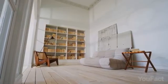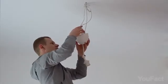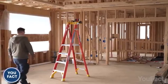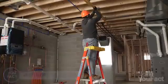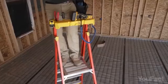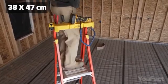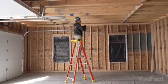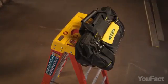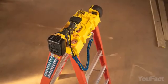Looking to conquer towering shelves or tackle challenging tasks high above? This ladder matches the reach of a 6-foot stepladder but offers greater maneuverability than bulky scaffolds or lifts. Additionally, it features a spacious 15-inch by 18.5-inch work platform that provides the stability of solid ground. Plus, the 4X work zone keeps all your essential tools close at hand.